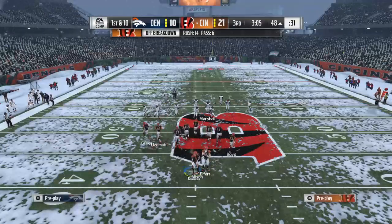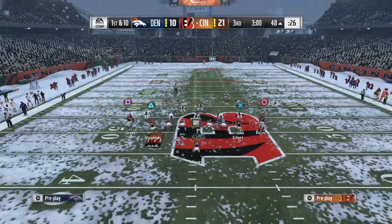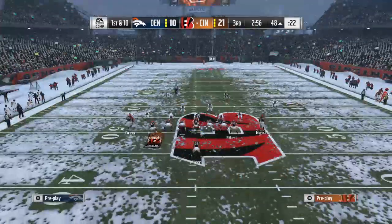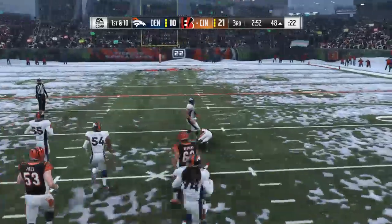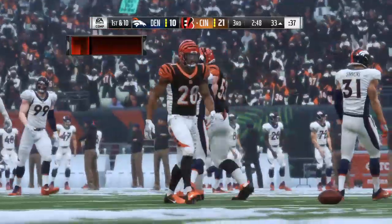So a 1st and 10 now in Denver territory at the 48-yard line. Mixon with it. 15 more there, and they're on a roll. It's another first down.